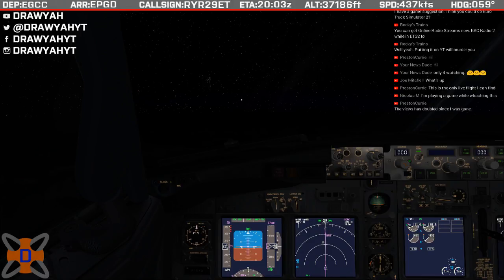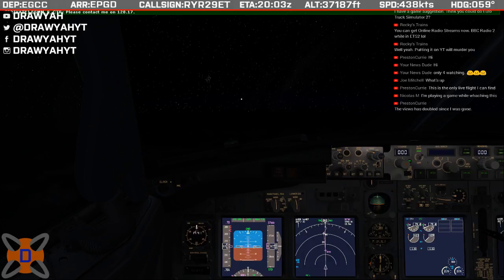But otherwise, yeah, things are not too bad. Not too bad. See, we're not too far away from top of descent now, I don't think. About 50 nautical miles away till top of descent. We have Centre 128.17. Headset back on.